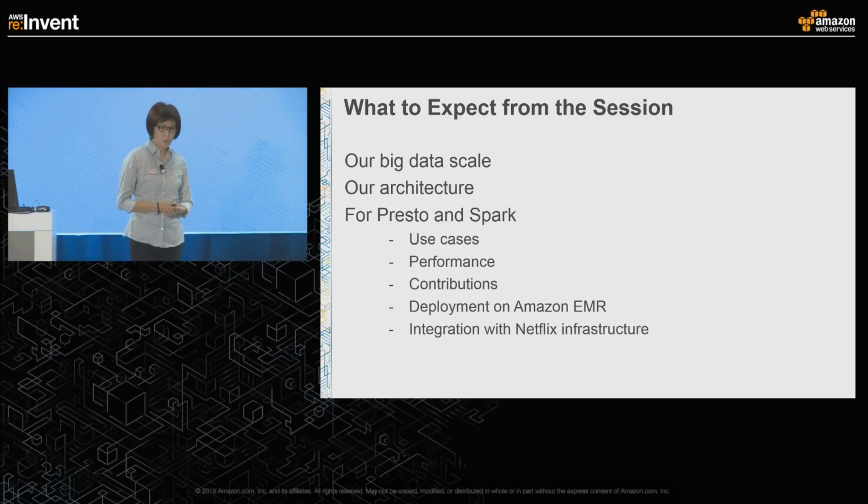For Presto and Spark, we're going to cover the expanding use cases that we have, the performance that we see, the contributions that we make to achieve some of the performance gain that we get, how we deploy on EMR, and also how we integrate with the Netflix infrastructure.